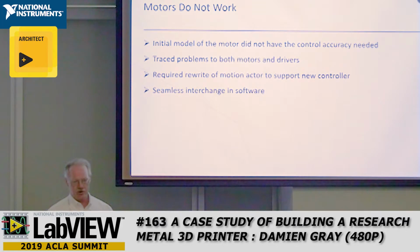I used the same trick in my laser lab to do both calibration and some other new stuff I'll show you in just a minute. So writing loosely coupled software works.